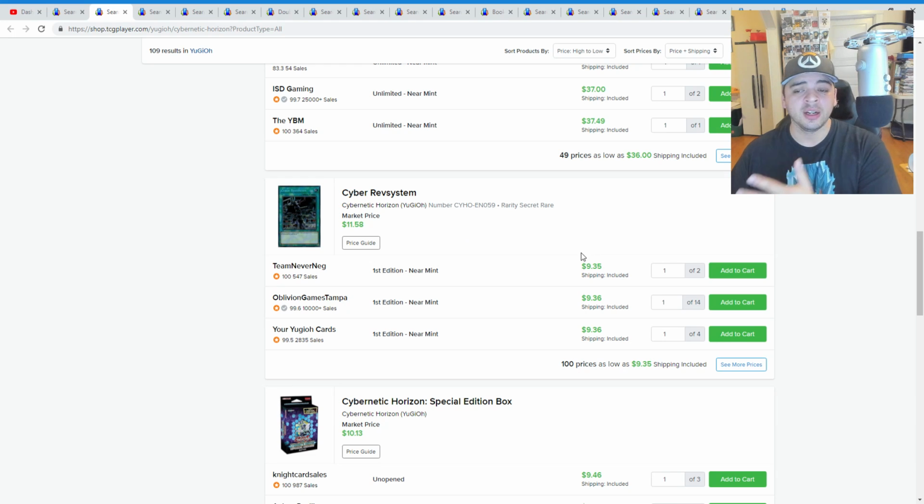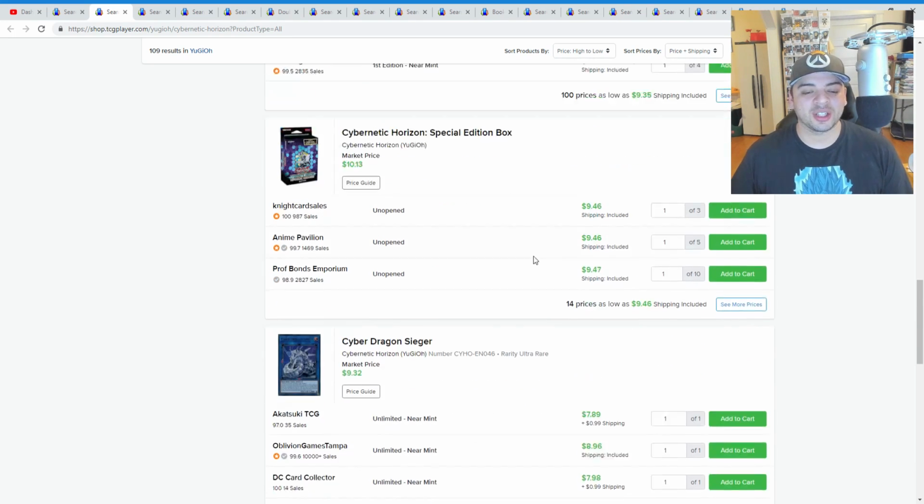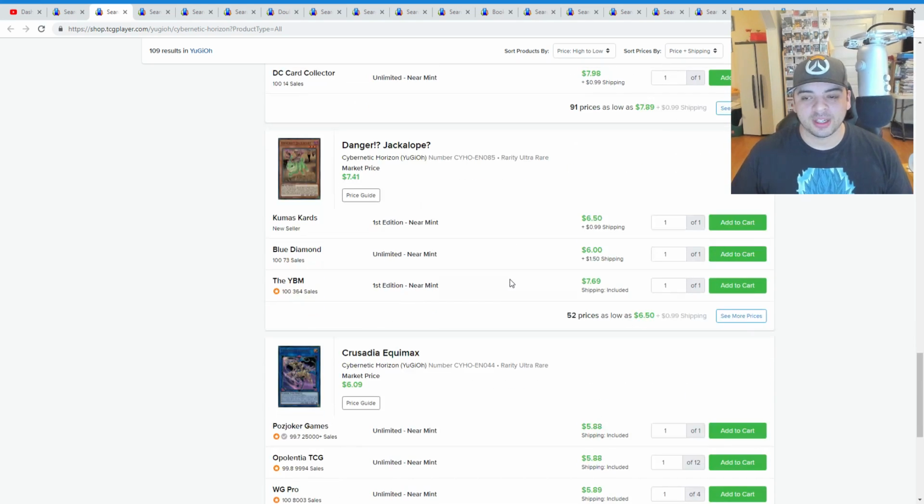This was a $15 card. Now it's about $9. All the Cyber Dragon players have this card, so they don't care about this card. Same with Seeger. That's why it's going down. Jackalope is going down as well. Actually, it's stabilizing the market price, but it's at $7.50 when this card used to be a $15 ultra rare. You see what I'm saying, though? As far as this ultra rare, which was $15, now it's about $7, which is about half of it.